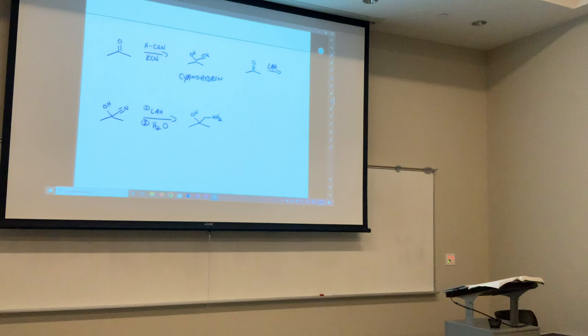It's not, except it's going to happen twice, because how many pi bonds are there? Got it? So is the mechanism going to be any different? No. What's going to happen? Hydride comes in, hits that carbon, the nitrile carbon, and pops up a pi bond. Then another hydride comes in, hits that carbon, and pops up a pi bond. Good? That's all it is.